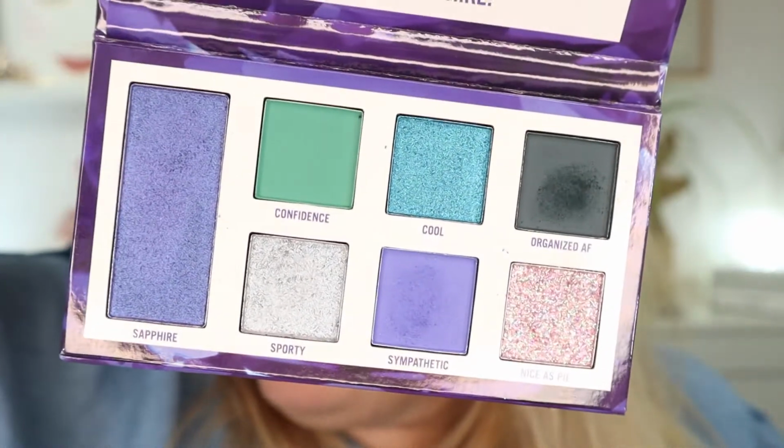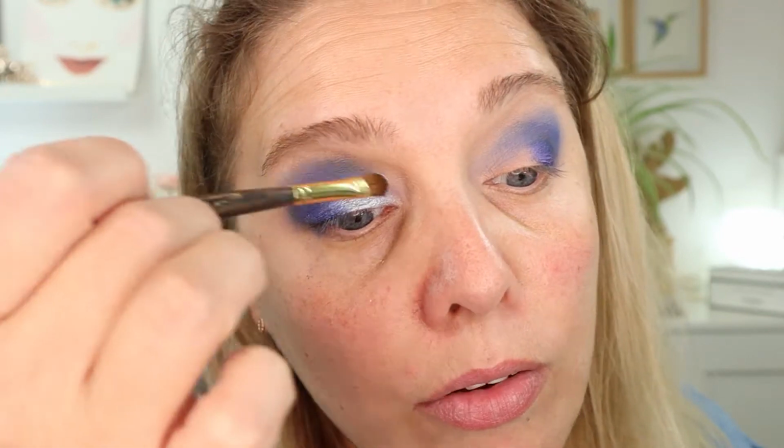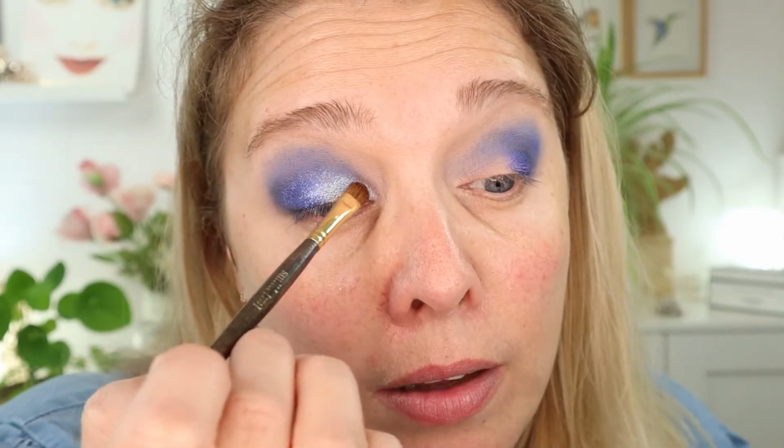I am going to spray it. It is really crumbly. I can show you in the pan as well. Can you see? You can see the crumbs. So I am going to spray it. I think it's going to be a little bit more foiled and even more opaque that way.